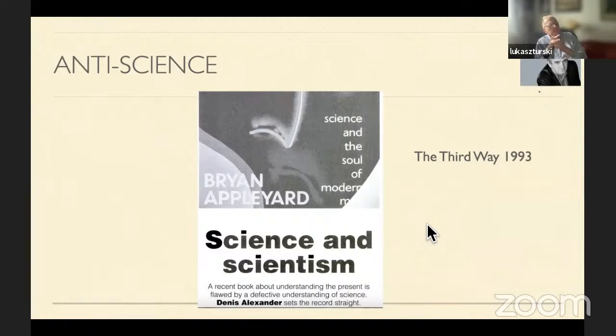So this scientism is having nothing to do with the science, because the science never ever claims that it has solved the problems. A basic idea about the science is that the scientific truth is that which can be falsified.